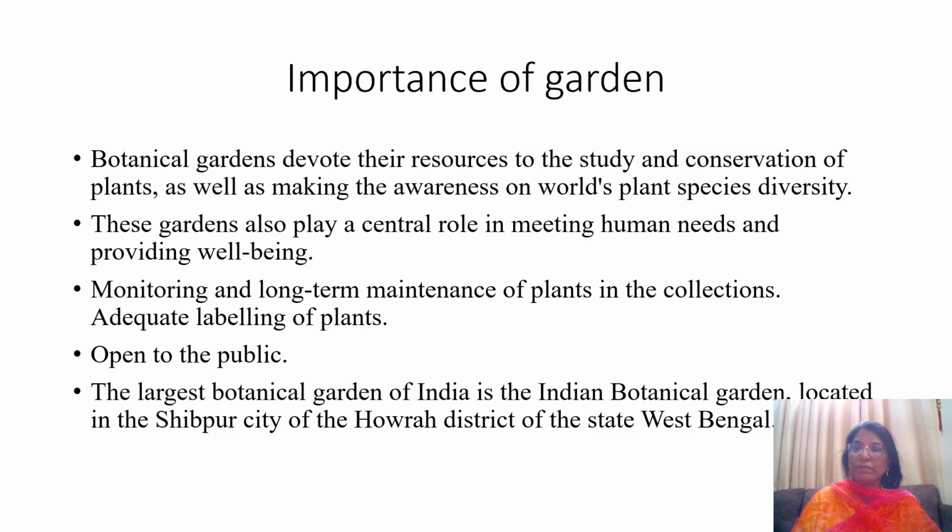What is the role of a botanical garden? The biggest garden, that is in Kew, London, has the world's major plant species as much as they could represent there. Now, in India also, we have several botanical gardens which are able to house the plant diversity of not only Indian plants but also the exotic species.